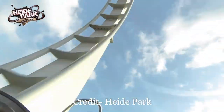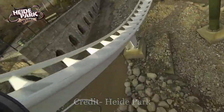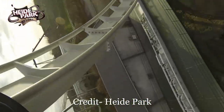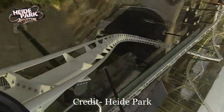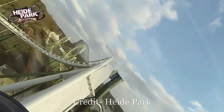From there, you cruise through a forgettable Immelmann, but every element afterwards hits. I love the hang time on the corkscrew and on the one-of-a-kind demonic knot, the latter of which feels like two off-axis zero-g rolls back-to-back. You then have this surprising wave turn towards the end of the ride that delivers another hint of airtime.